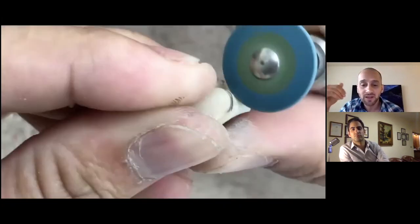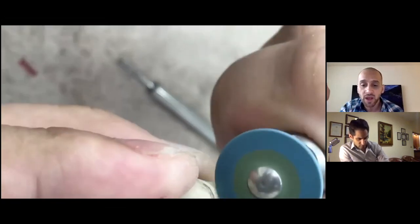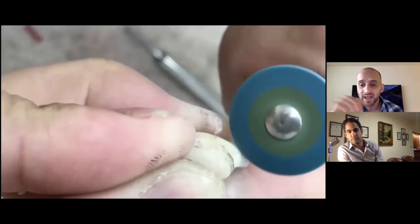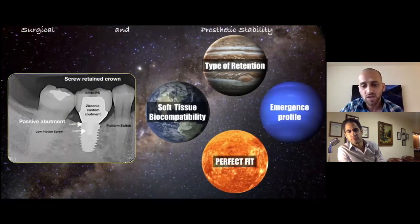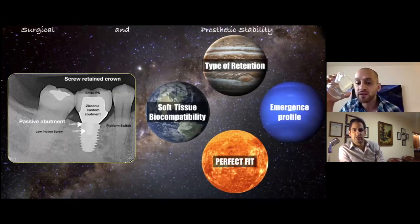And once the crown comes back, if you see any glazed zirconia or any porcelain, just take a wheel, coarse, medium, fine, and just erode that away. Make sure that there is no zirconia next to the sulcus. Did you want to talk about that a little bit, Omid, before I carry on? Because I'm going to move into the fit of the implant.